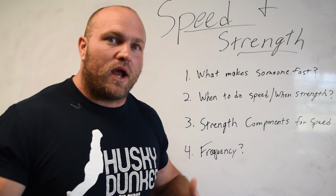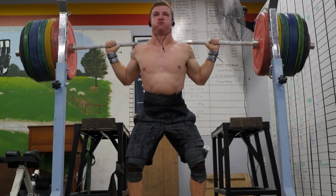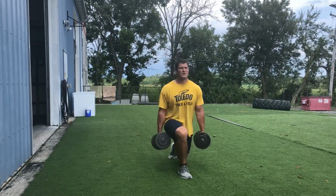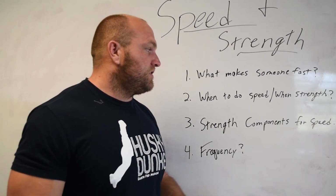It takes a little bit more energy mentally. When we're doing strength-based movements like a simple back squat or a bench press or walking lunges, it's a little bit easier and it's less taxing on the body, but it can still contribute to speed.